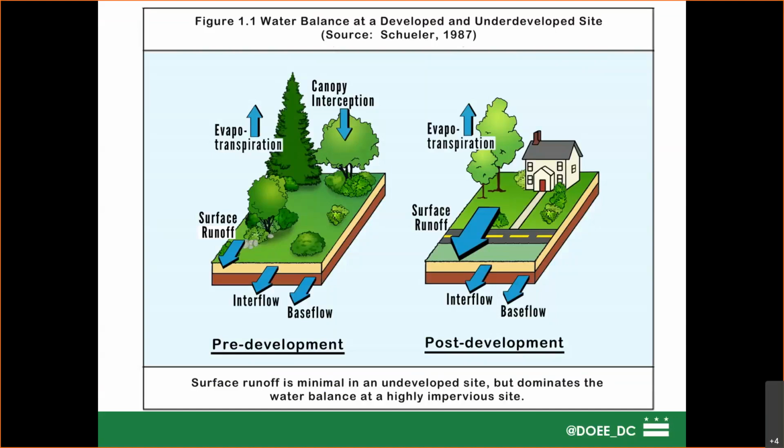So in this image, you see arrows, and they represent the amount of water that's moving. Large arrows represent more water and smaller arrows represent less water. In pre-development, there was a balance of these flows. If you take a look on the left, you can see evapotranspiration, canopy interception, surface runoff, interflow, and base flow all are about the same level. In pre-development, there was a balance, as you can see.